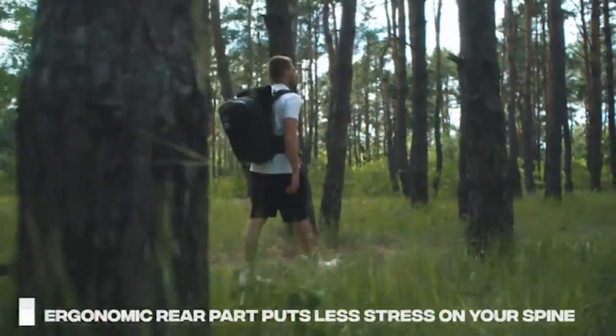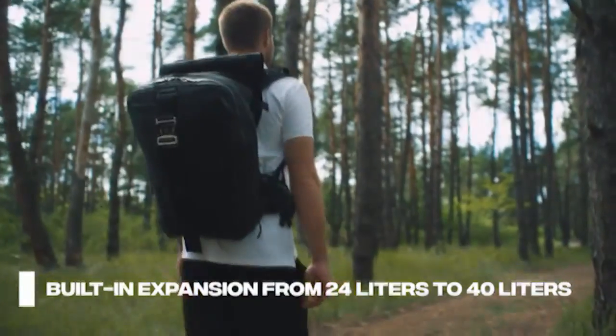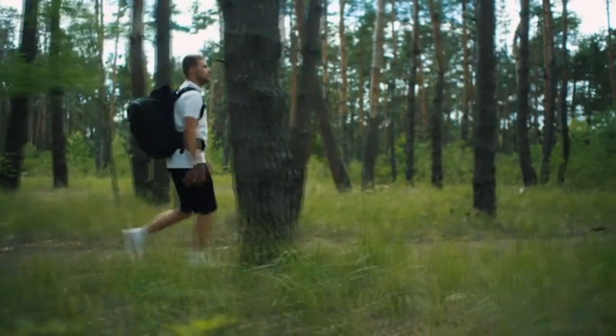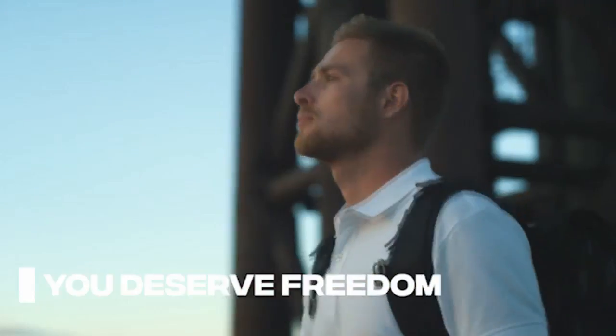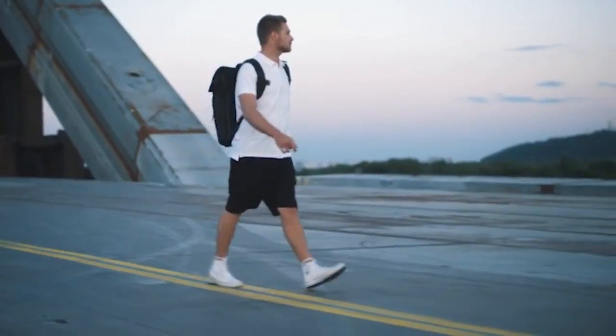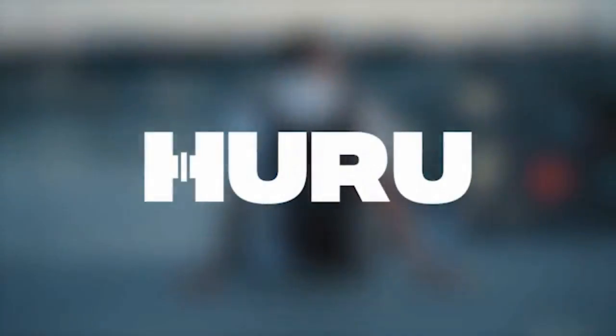We believe in Huru so much that we're giving our backers a lifetime warranty. Huru is a backpack that will become your companion as you reach new heights, both in your career and the great outdoors. Huru means freedom in Swahili, and enjoy more freedom in life with Huru. You deserve freedom. You deserve Huru.